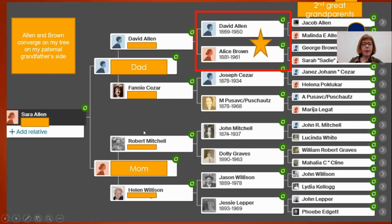We're not on my mother's side, so we're crossing out my mother's side. This is my father's side we're needing to look at. And we're not looking at Fanny's side. So this is my paternal grandmother. None of the matches are coming through her. They're coming through David Allen, my paternal grandfather.